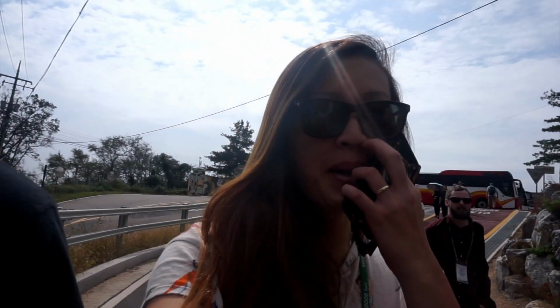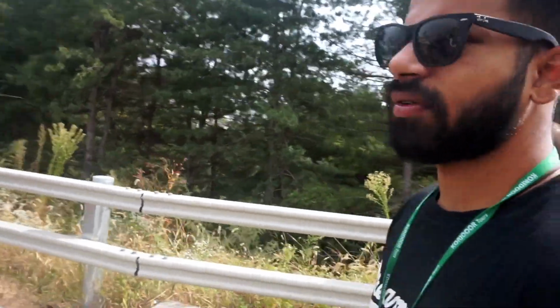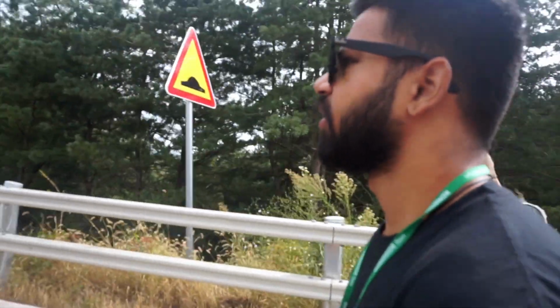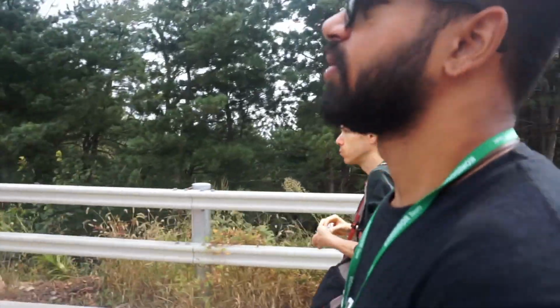We are doing a tour of the joint security area and demilitarized zone in North Korea and South Korea today. What do you think so far? Interesting stories? Yeah. First thing we learned is that the owner of Hyundai, his family, he's from North Korea. His family was left behind. So he was the first civilian ever to visit North Korea.